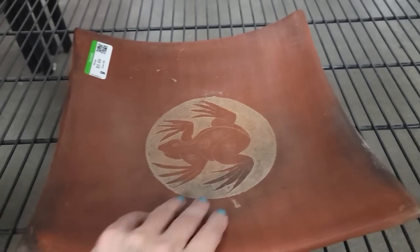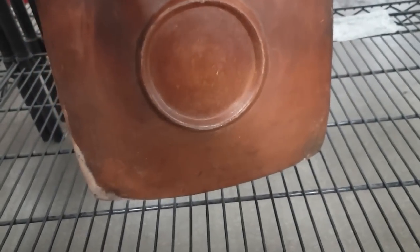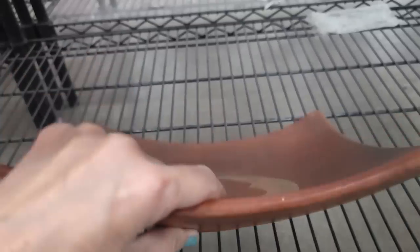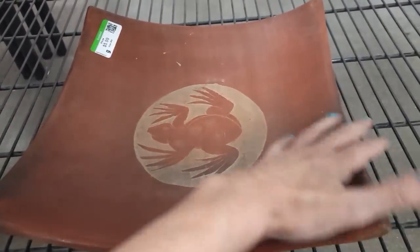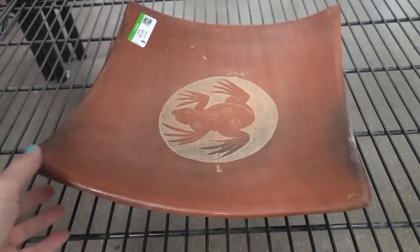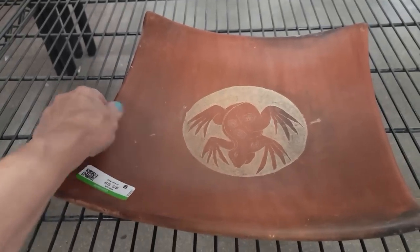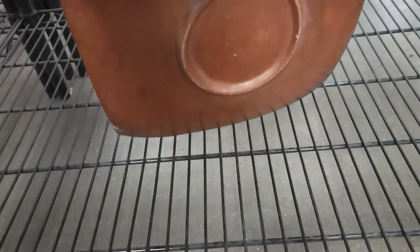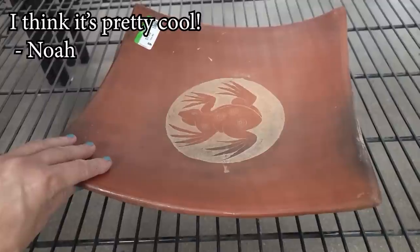This is Mexican pottery. It's burnished. That's what those black marks are. It's like a red clay with a burnished finish, but they actually burn it. He's kind of cool, actually. What do you think? Should I get him? He's got a few little scratches. I don't know. What do you think? I'm waiting.